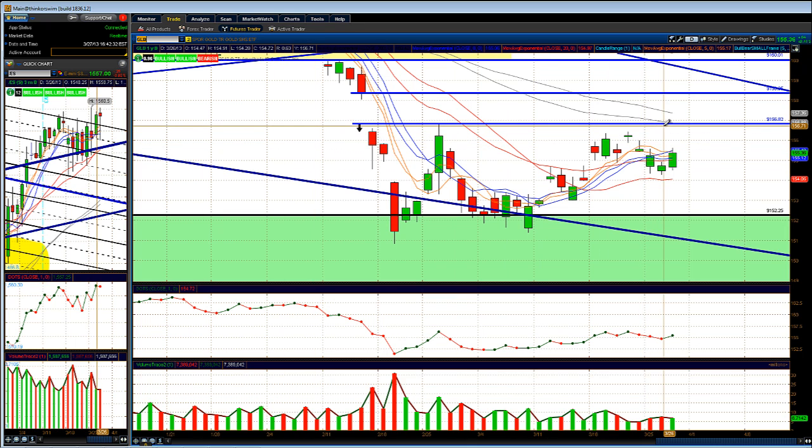156.82 is still the resistance level you want to watch. Some short-term support around the 154 area. Some better support down here around 153.